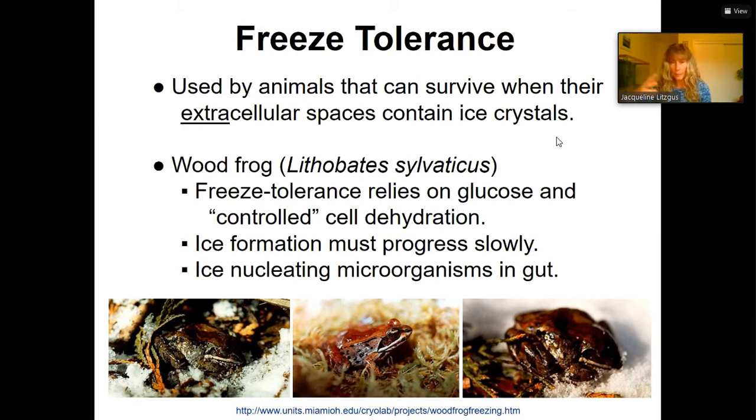Of course, wood frogs have highly moist skin, so ice is going to move across really easily, right? It's just going to zap across. So they're going to freeze at high sub-zero temperatures.